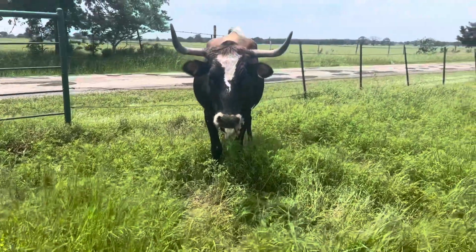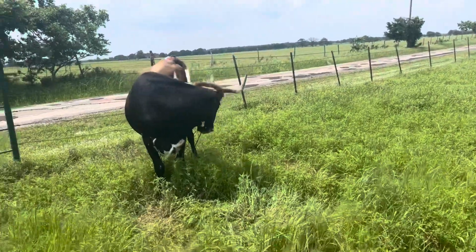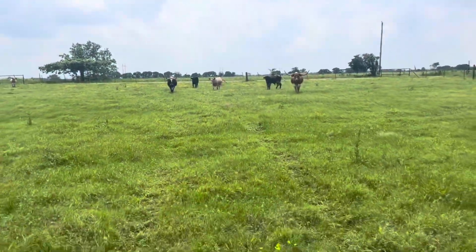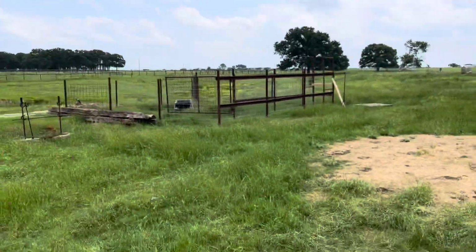Lately the cows have been staying up front, so we did have to figure out a way to get them all back to the corrals. So I sat in the back of the truck and shook the bag, and eventually the cows sauntered to the corrals where they know they'll be fed in that trough.